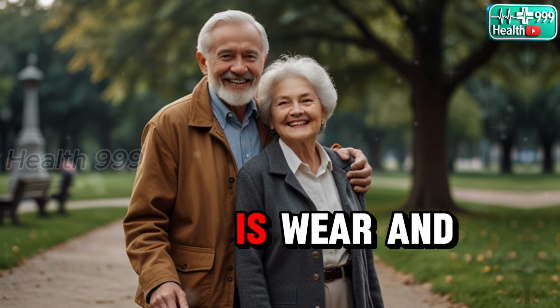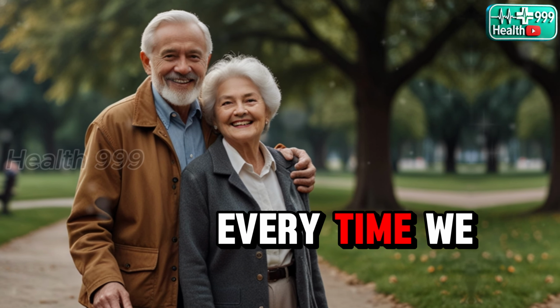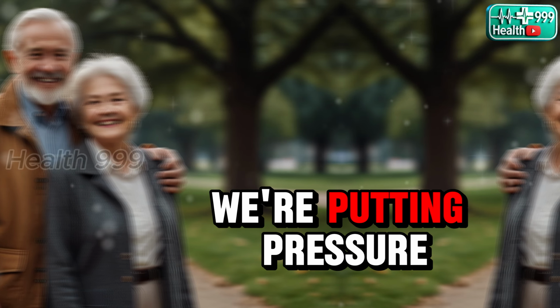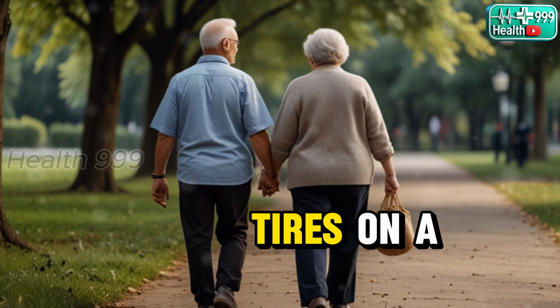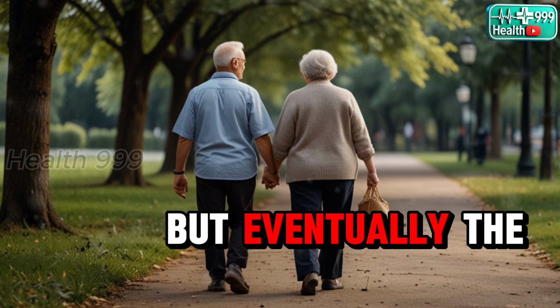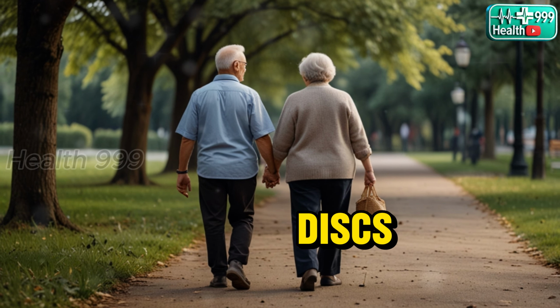Another key factor is wear and tear, also known as mechanical stress. Every time we twist, bend, lift, or even sit for long hours, we're putting pressure on our spine. Over decades, that pressure adds up. Think of your spine like the tires on a car. You may not notice the wear from day to day, but eventually, the tread wears thin. The same goes for your spinal discs.